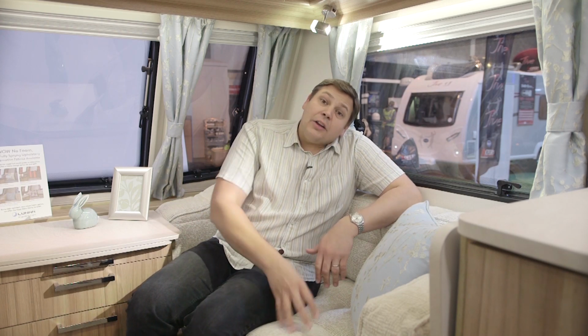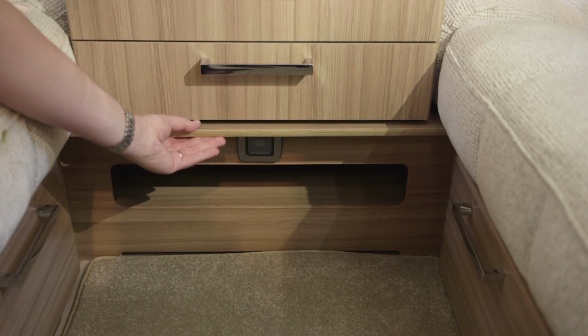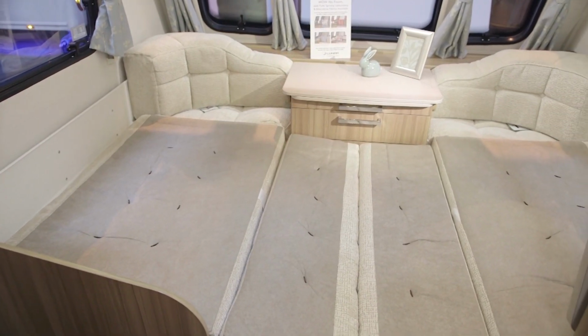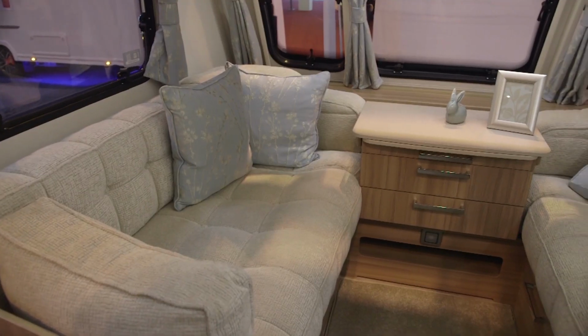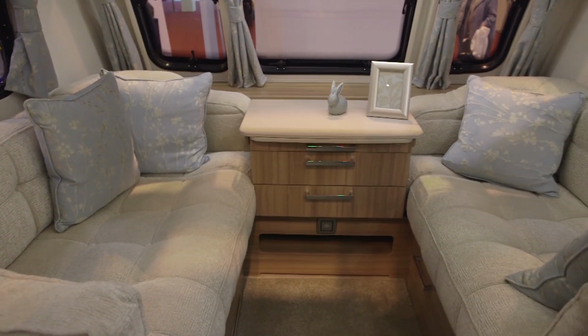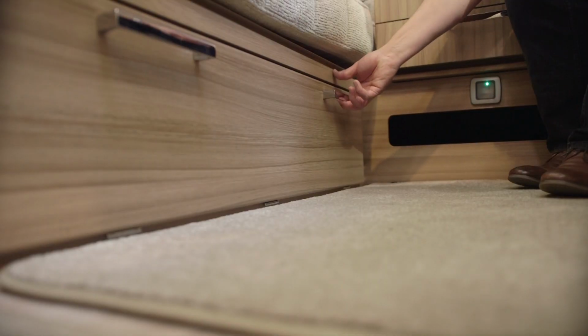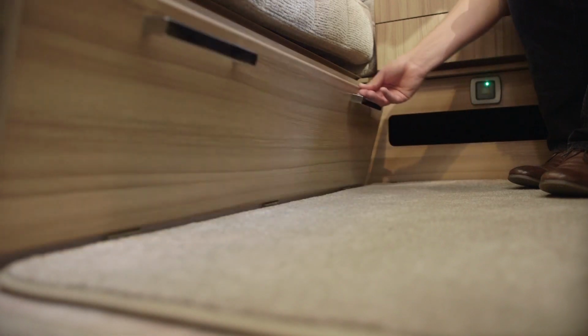This lounge itself is really lovely. The cushions are sprung rather than foam filled, which makes them super comfortable as sofas. At night, they drop down with the pull-out slats to form a double bed. Now, it's not a particularly massive double bed, but that's not a great problem because this van is resolutely a caravan for couples. It's roomy enough to have some friends over to stay, and the four of you can sit around this lounge area with the freestanding table, and there's plenty of room to dine. I also really like neat details such as internal and external access to the bed boxes.